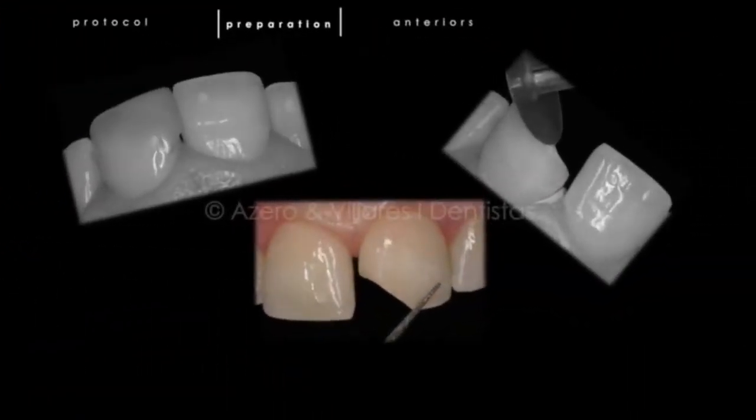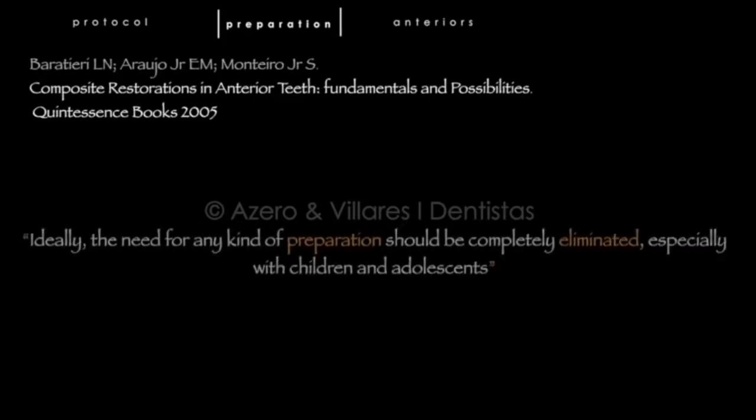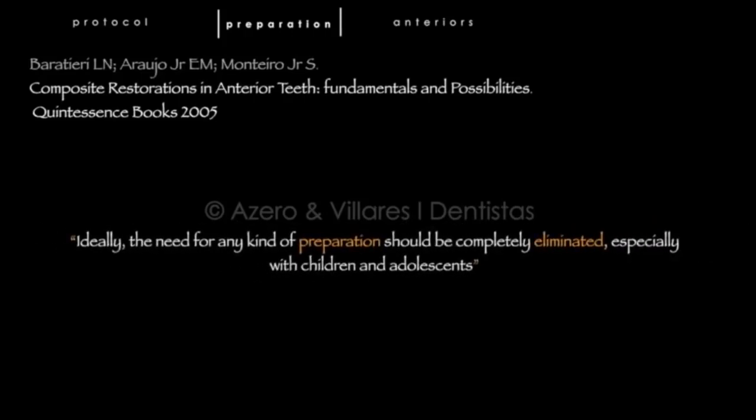About the preparation. What type of preparation do you want for your mouth? Do you have an accident and a problem in your teeth? I like to mention Professor Baratieri, who says in his book that ideally the need for any kind of preparation should be completely eliminated, especially with children and adolescents.